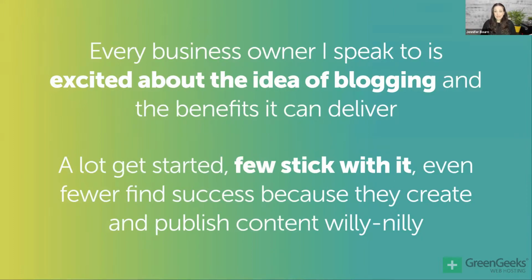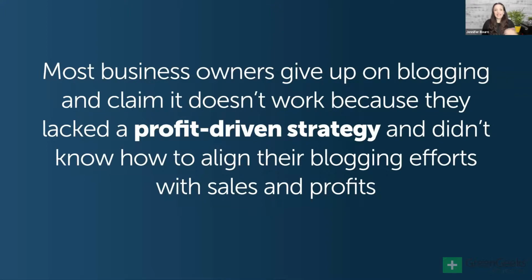It's why so many people that build websites launch the sites and then check in with their clients 3, 6, 12 months later, only to find that they haven't published anything. Most business owners give up on blogging and they claim that it doesn't work because they didn't have a profit-driven strategy. Right? They didn't know how to align all the effort they were putting into their blogging or podcasting or vlogging or whatever kind of content they're creating with the ways that they actually make money, with the things that generate revenue in their business.